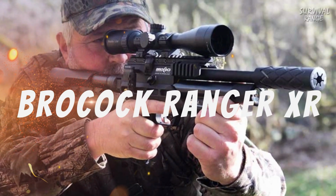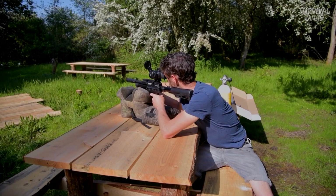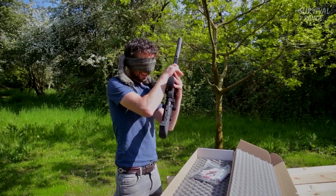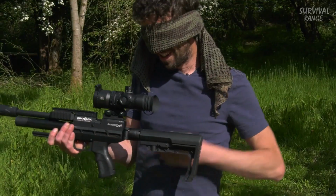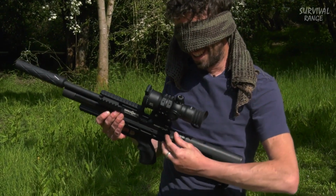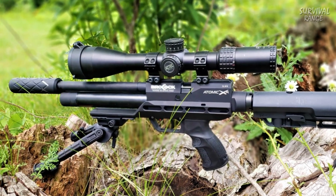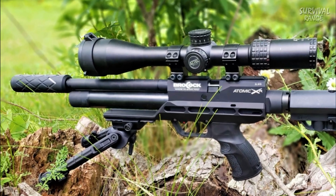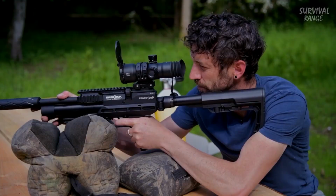Brocock Ranger XR. The Brocock Ranger XR is a premium, ultra-compact PCP air rifle built for hunters and target shooters who need performance in a small package. Weighing just 5.5 pounds, 2.5 kilograms, it's easy to carry for long hours. One of its best features is the folding stock, reducing its length to just 450 millimeters, making it one of the most compact rifles on this list.